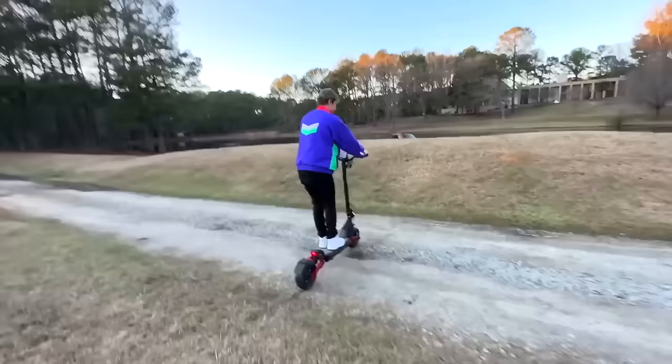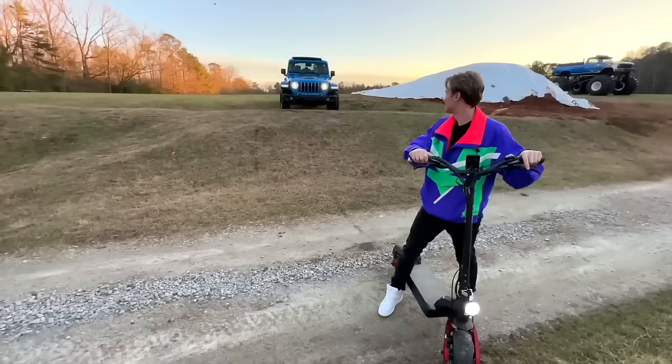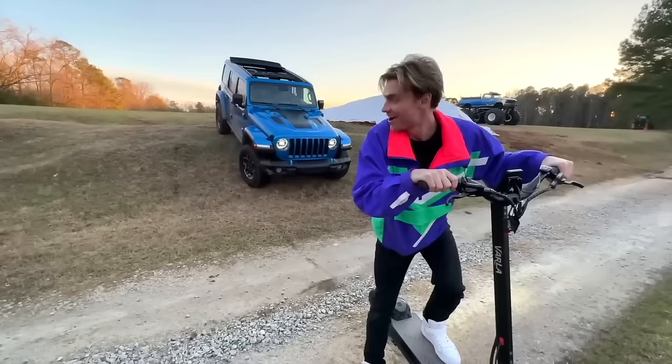Oh, easy. Okay. All right, let's see the Jeep. Here he comes. Oh, which way is the Jeep coming? Oh, he's taking an angle. Oh, no, he's going straight on. Oh, look how slow he's going. Wow. How slow he went and how fast I went.